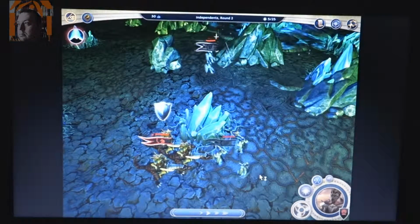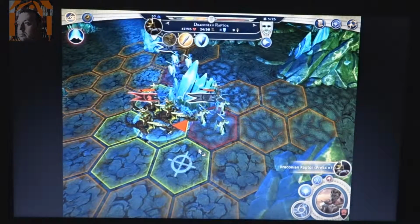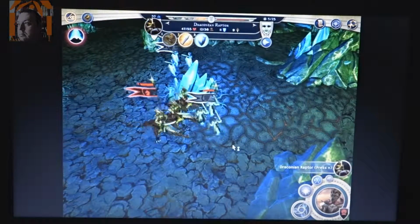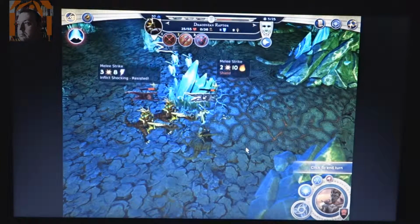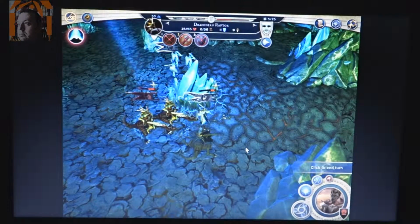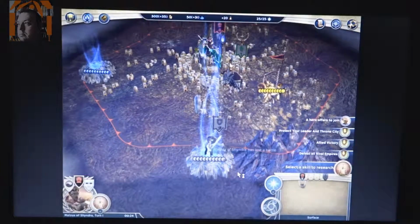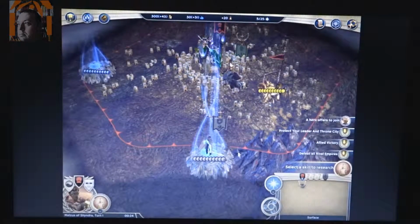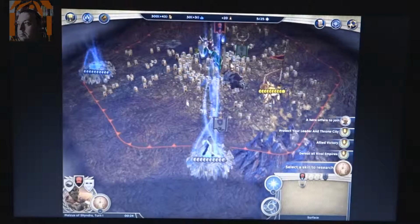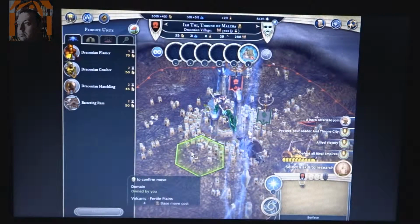The main map is a bit slower, but the tactical battle map appears to not have any noticeable slowdown. Worth playing on this laptop? I would say yes, it is. As long as you don't mind the lower resolution and the lower graphical details, of course. Other than that, yeah, it's okay.